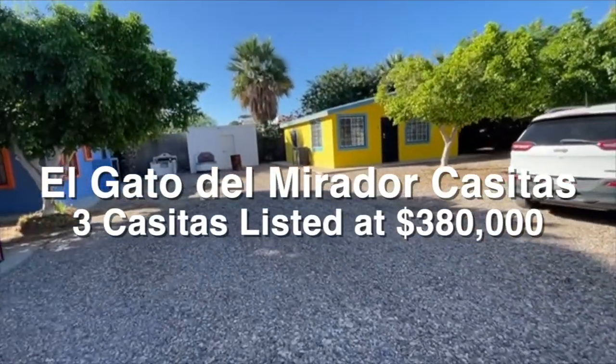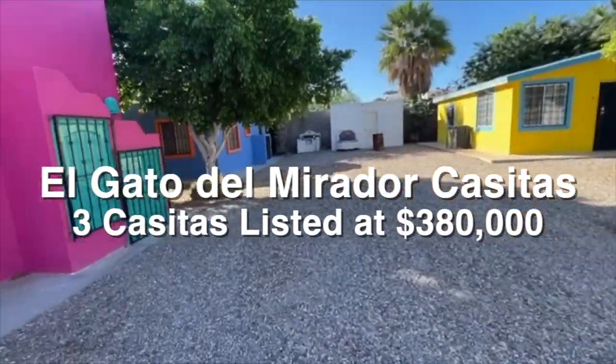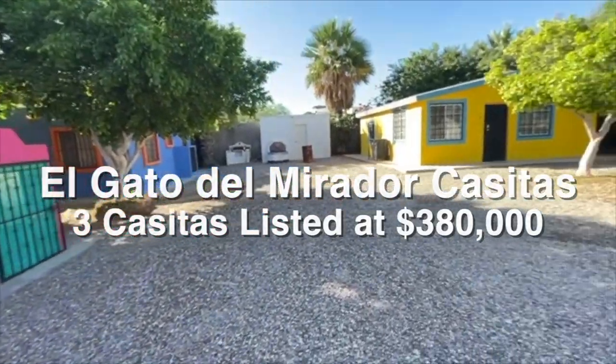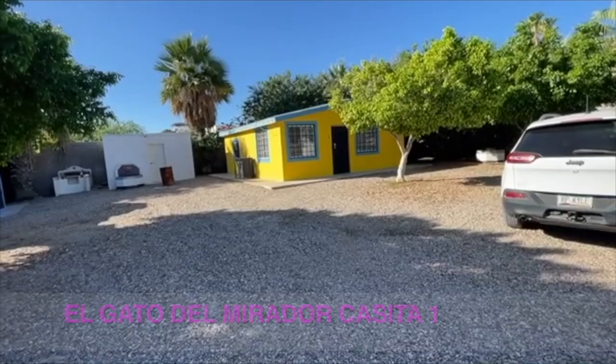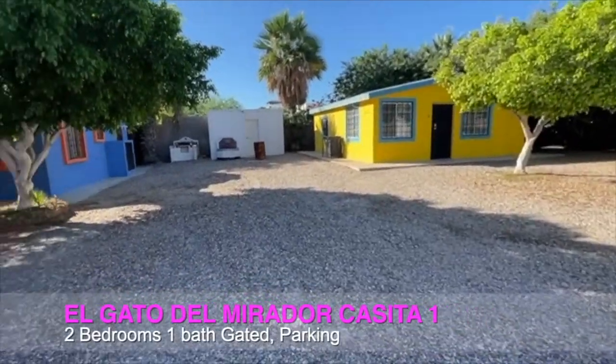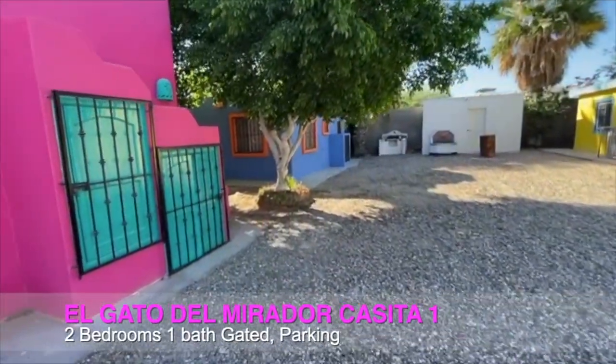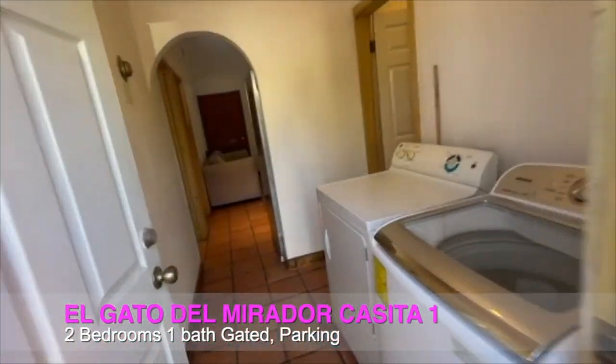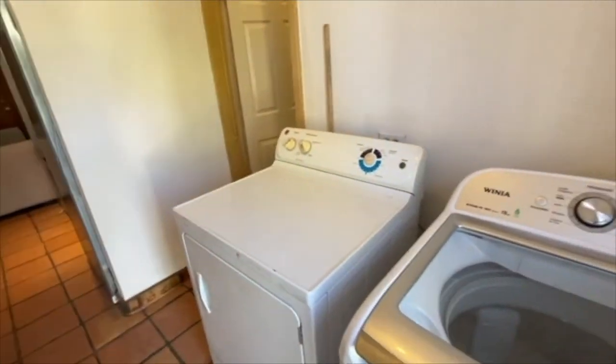So this is El Mirador Gato. There are three casitas on this property here. Each casita has a two-bedroom, one-bath, fully equipped kitchen. There's plenty of parking. This one comes with a washer and dryer.